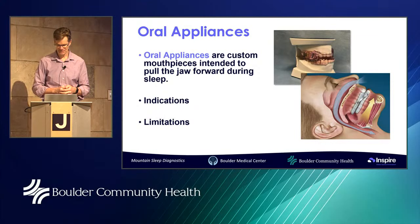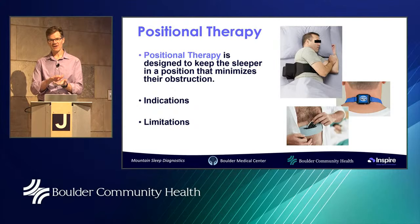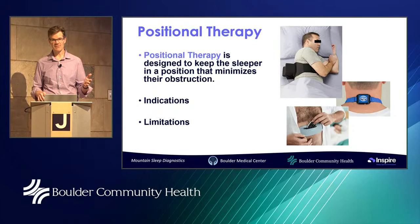The last option I want to talk about is positional therapy. If we see in a sleep study, either a home sleep study, most of the devices, the ones I use, will actually tell me what position you're in and how bad your sleep apnea is in different positions, whether on your back or your side. About half of people are significantly worse on their back than they are on their side. And some people are actually normal when they're on their side. They have sleep apnea, but if they're on their side, they're normal.